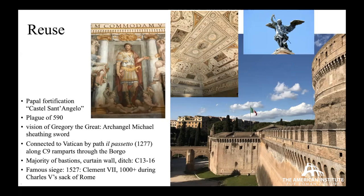So later additions are created over time, but basically it went from a structure that was so massive that it didn't implode, that didn't get fully stripped down except for the marble. So it was used already in the 6th century as a fortification in the Gothic Wars. It's then taken over by the popes, in particular connected to the Vatican by the Passetto, that bridge you can see at the bottom left of the photograph of the mausoleum, that connects through the Borgo, over the ramparts, the castle to the Vatican itself.